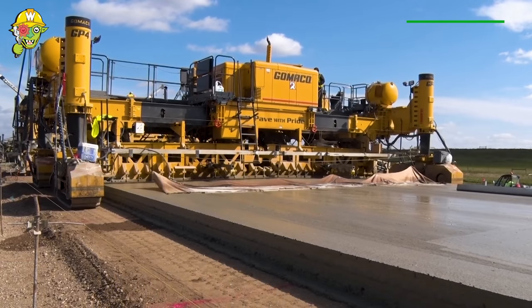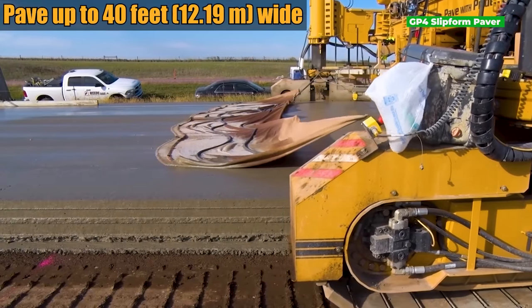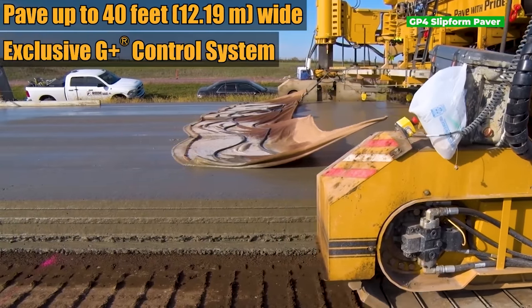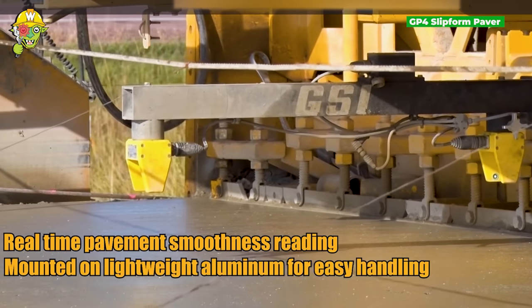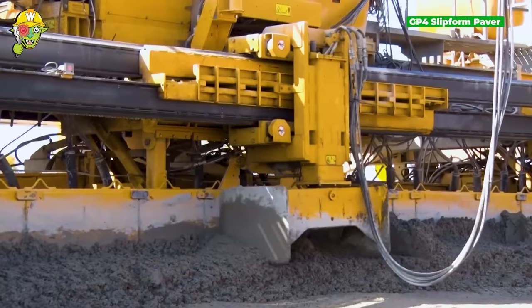The appeal of the slip-form paver machines never goes out of style. If you have been lucky enough to experience the amazing features of this machine, don't hesitate to share it with our other viewers in the comment section.